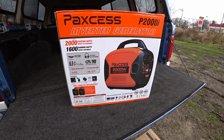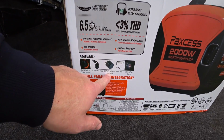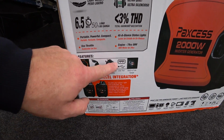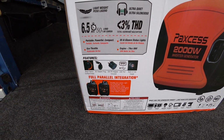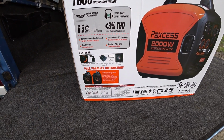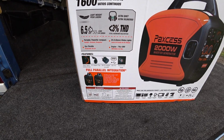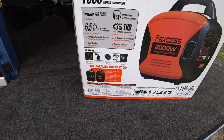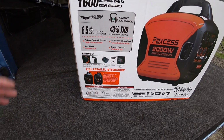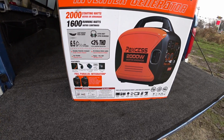Now here are some of the features that I like. You have a 30 amp RV adapter that's included. This does have a 30 amp port on it. We'll talk about that in a little bit. And it also has a built-in fuel gauge. You know how much I like that on the Atima that I was testing, the big Atima. So I think that that's a nice feature. And it includes the parallel cables. What great things to include on something that is priced so low.